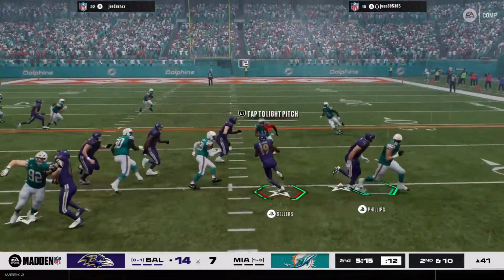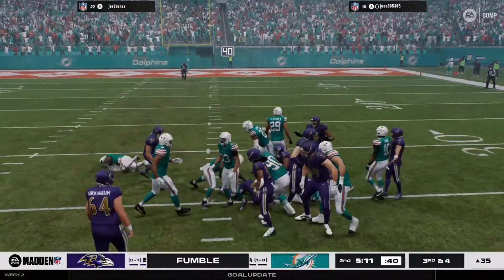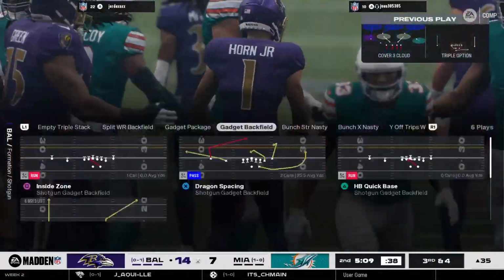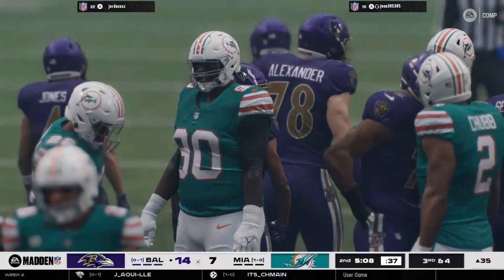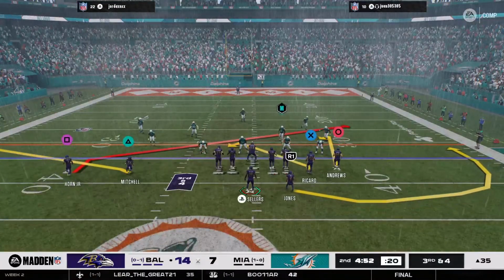2nd down, they're going to the option. Oh, he lost the football. But I think Raven was able to gain possession there, so they're going to keep the football. 6 yards to pick up there. That's going to bring up 3rd and 4.